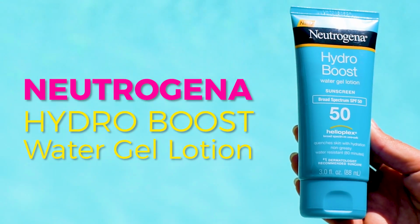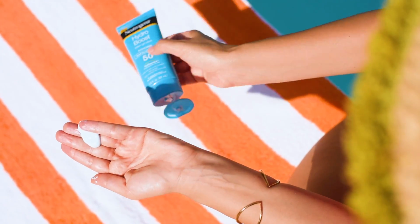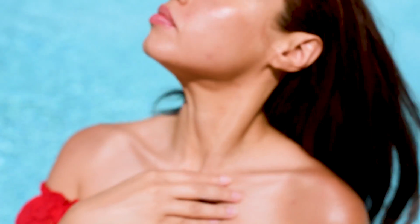Of course, for summer, you need a good sunscreen. The Neutrogena Hydra Boost Water Gel Lotion is one of my favorites. I use the SPF 50. I love that it's a really light texture. It doesn't leave that ugly white film all over your skin, and it just feels really nice on.